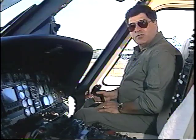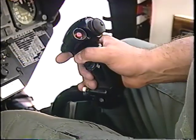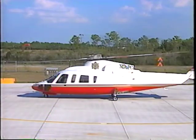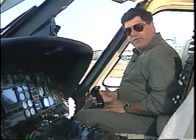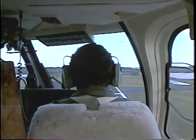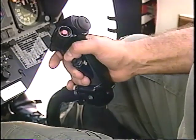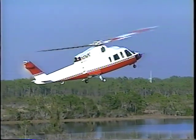The cyclic pitch controls the swash plate and moves the rotor disc, so that when I push the controls forward, the swash plate tilts, and that causes the lift and thrust of the back side of the rotor to increase and the front side to decrease, which tilts the rotor. Therefore, when I push the cyclic, the aircraft tilts in the same direction. Pushing the cyclic forward causes the nose to tilt down and makes me go forward. To move backward, I pull the stick back, the rotor disc tilts up, and the aircraft accelerates rearward.